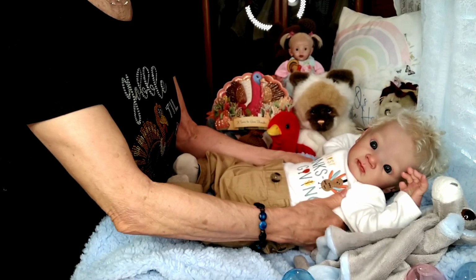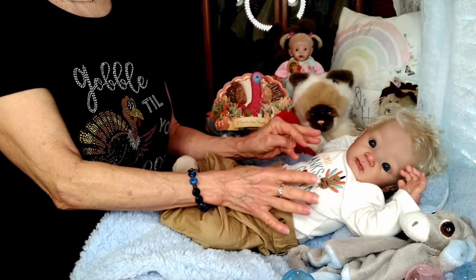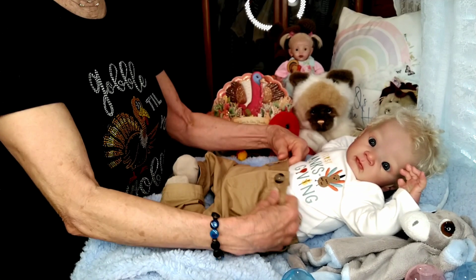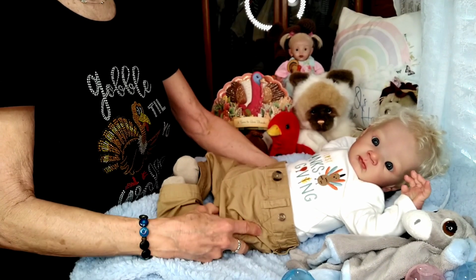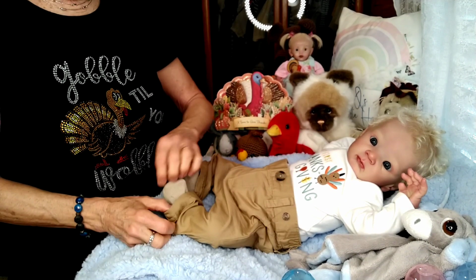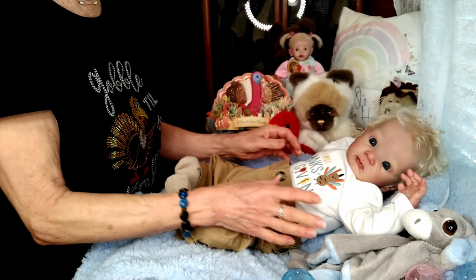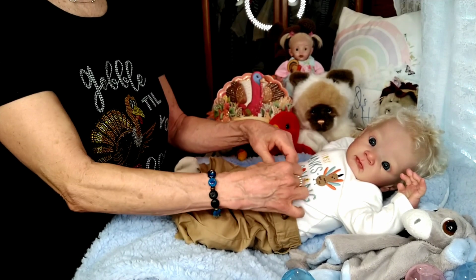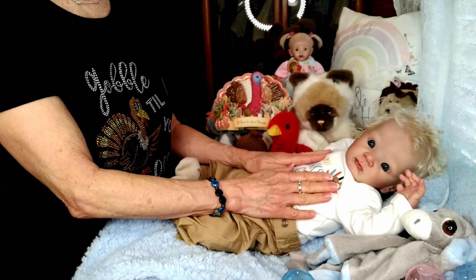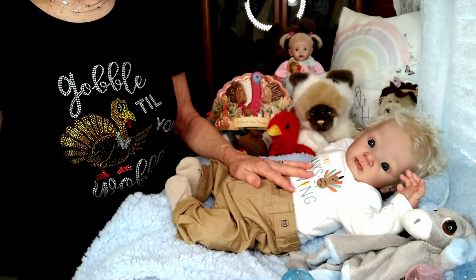So with little Archie, I'm finding that he really wears a 0 to 3. He's kind of in between a newborn and a 0 to 3 months. These are 0 to 3 months pants, and they go on really nicely. When I try to put newborn pants on him that are not stretchy, it's really difficult. So for this type of pants, I choose 0 to 3 months, and then the onesie fits him perfectly. It's a size newborn. So there you have it. Let me get his shoes.